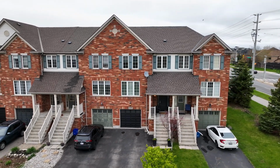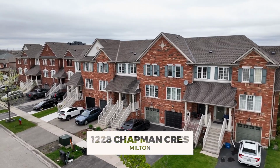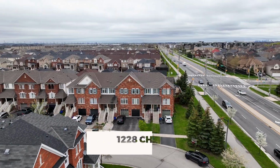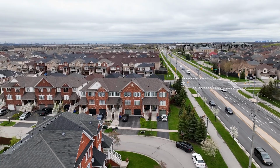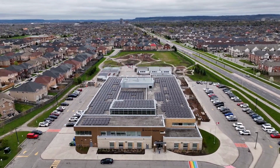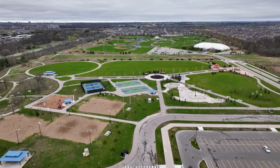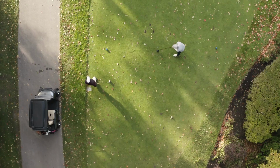Imagine your life at 1228 Chapman Crescent. This modern freehold townhome is nestled in the heart of the desirable Clarke neighborhood, with convenient access to top-rated schools, parks, splash pads and soccer fields, keeping the whole family entertained.